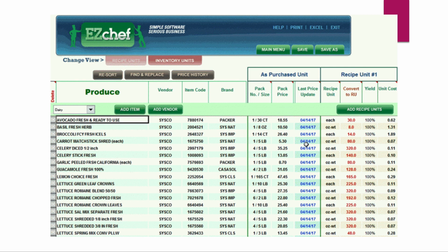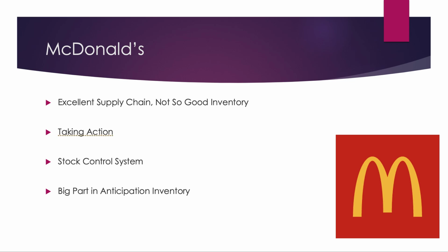code, where it's supposed to go to, amount, packing number, the size, packing price, the last price updated, the recipe unit cost. It breaks everything down for you and takes all the hassle out of it.